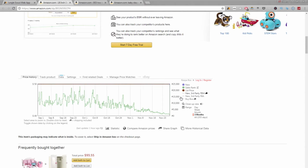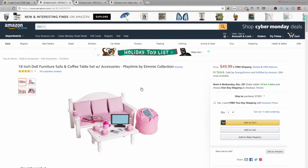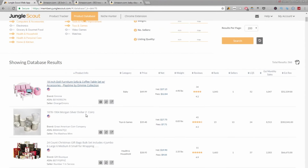Let's see what their listing price was. They've had their listing price at $50 this entire time since September. So it sounds like they're doing pretty well. It sounds like they're not having much issue at that price point, which is pretty amazing. And yeah, it's pretty awesome. So not the best listing, as you guys can see there. Let's go to this one.